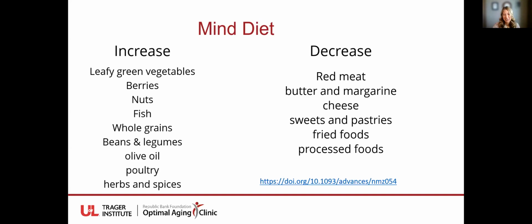And then processed foods. We're talking fast food, frozen meals, even some of the healthy frozen meals, and packaged snacks. They often contain a high level of unhealthy fats, a lot of sodium and added sugars. So they should be limited in this diet in favor of whole, minimally processed foods.